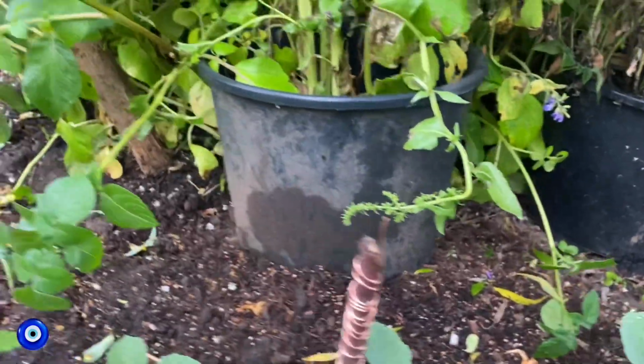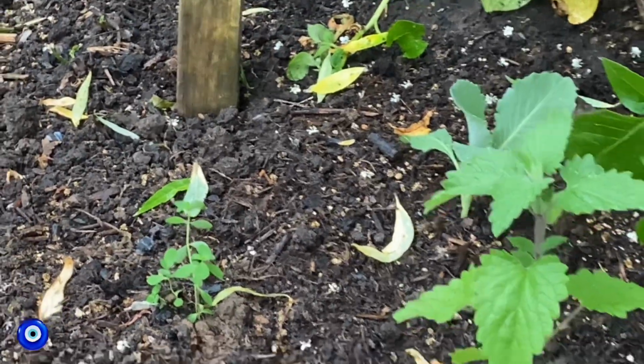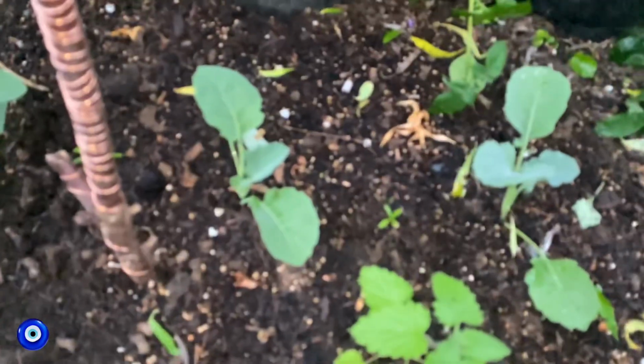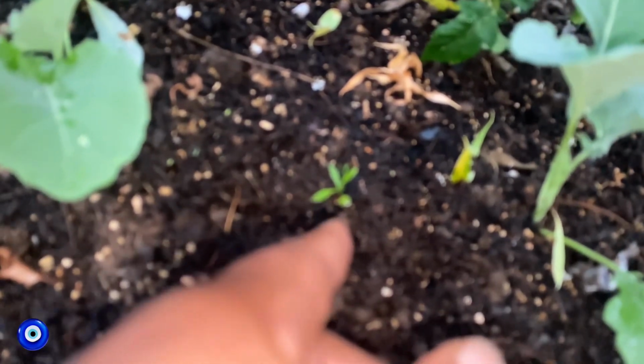Okay, cabbages are looking lovely at the back, and little St. John's right there. And I think I put broccoli at the front here, this one here, and this one here. Quickly, let me show you this before my son introduces his candy factory.